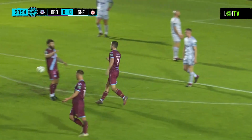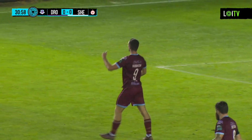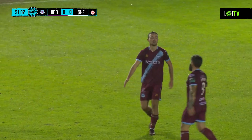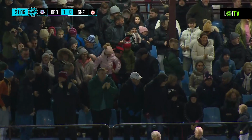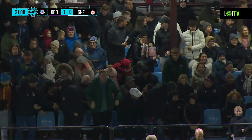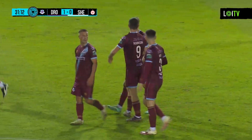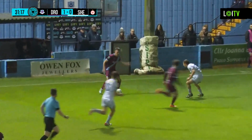It took a nick off someone as it was crossed in there, and I'm not sure if it didn't go straight in. I think everyone was wrong-footed in that Shelbourne defence, including the goalkeeper. Went in off the post. Robinson is claiming a goal, and Drogheda lead by a goal to nil. Yeah, it's one of them crosses, isn't it? We're all thinking someone's just going to get a touch on it. We barely even see Robinson getting a touch on it. It just goes in off the post.